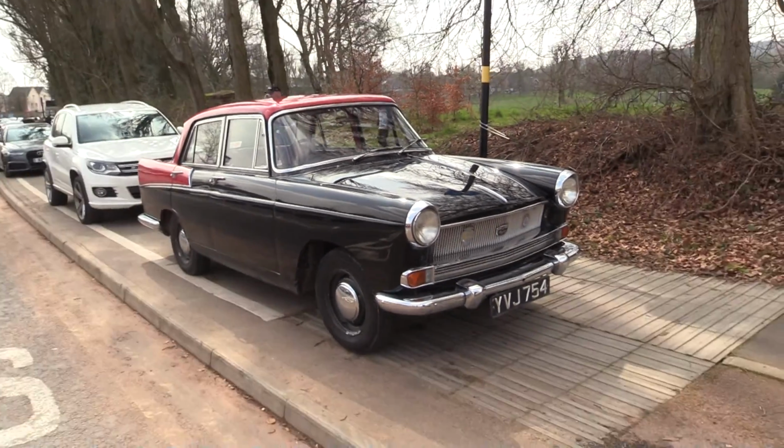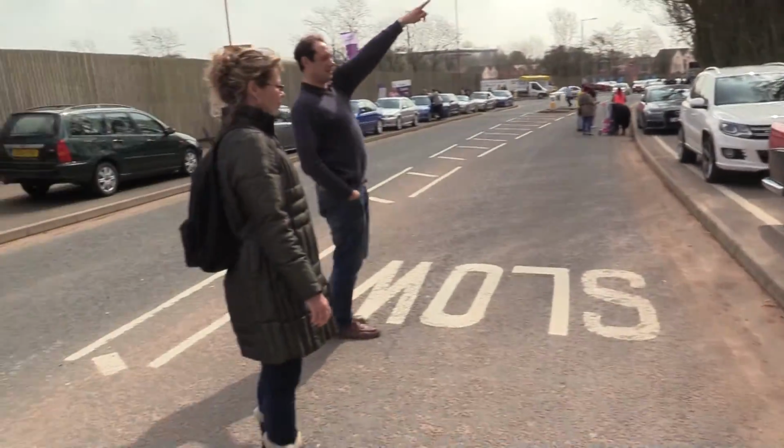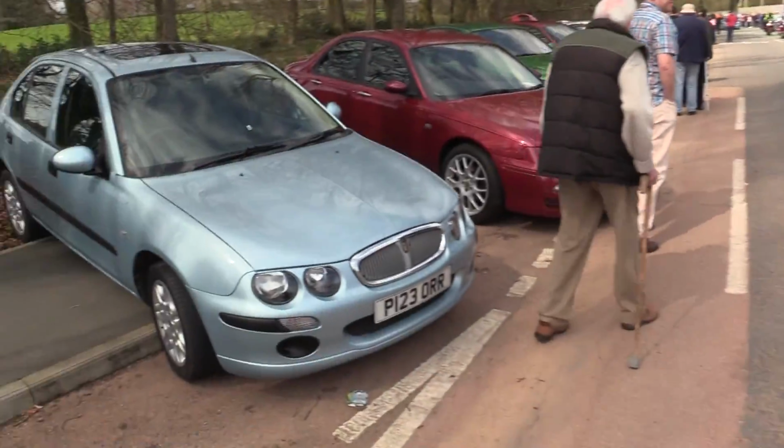Lovely car to drive. Yes, that's right, lovely. My grandfather had one as a company car. All right. Yeah, company cars have gone down since then.